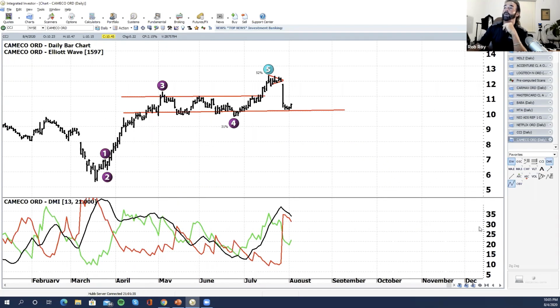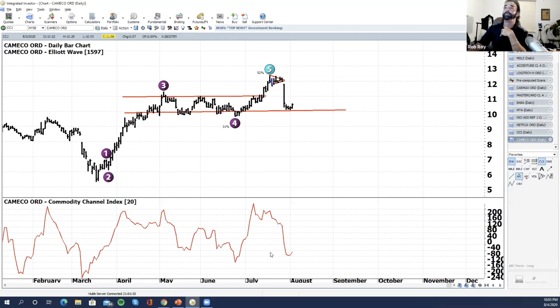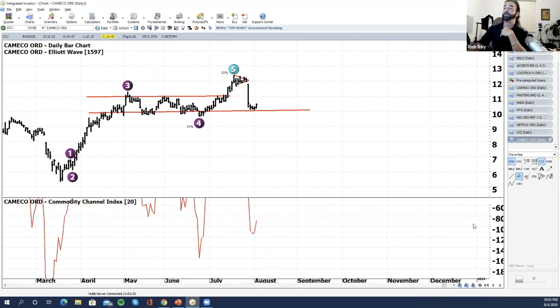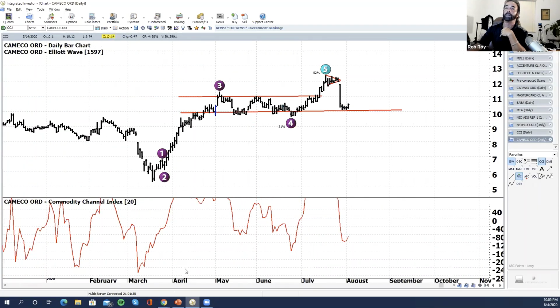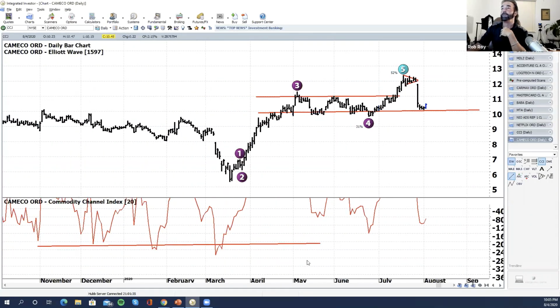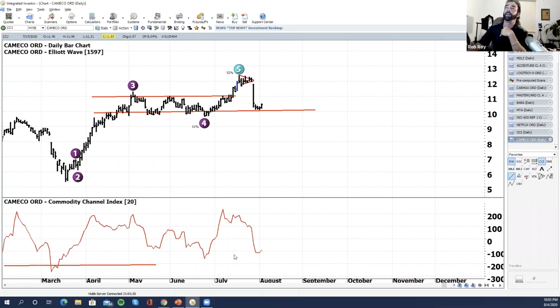Looking at the DMI, you can't make heads or tails out of that, because with that weird move and that big down day, it's screwed up the DMI. It's going to take a while to give us any sort of a signal. You could take some heart from the CCI that we made it all the way down to minus 100. You would have liked to have seen it come down a little further than that, because you can see these areas here. So it didn't quite make it down to way oversold conditions, but it got in the area.